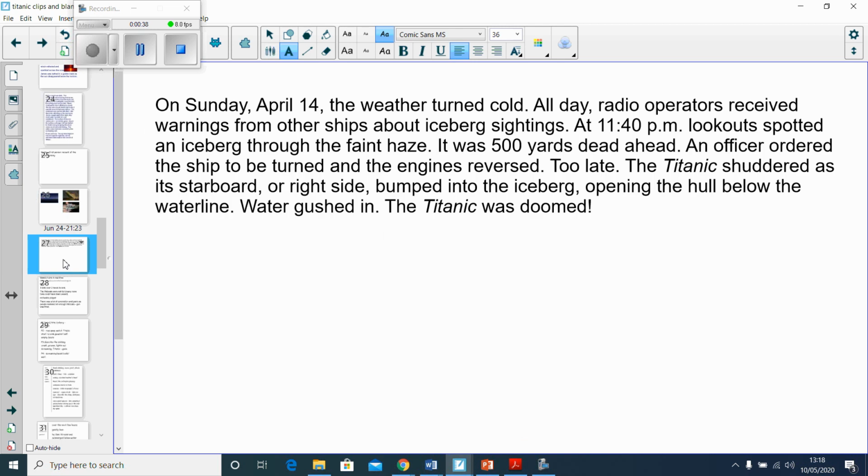So this is what actually happened. So we'll just read this bit first. On Sunday, April the 14th, the weather turned cold. All day, radio operators received warnings from other ships about iceberg sightings. At 11:40 p.m, lookouts spotted an iceberg through the faint haze. It was 500 yards dead ahead. An officer ordered for the ship to be turned and the engines reversed. Too late. The Titanic shuddered as its starboard or right side bumped into the iceberg, opening the hole below the waterline. Water gushed in. The Titanic was doomed.